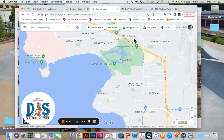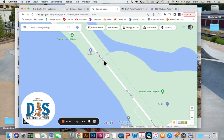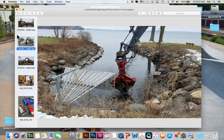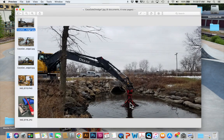So we're on the north side here, and there's Warner Park. In Warner Park is the Warner Park Lagoon. The Warner Park Lagoon dumps out into Lake Mendota. Where it dumps out there is a little spot that is a really popular local spot where panfish move in. It's a little outlet here, and it's been silted in the last few years. So the city came in this week and was in there dredging this out. So it's good to see that.